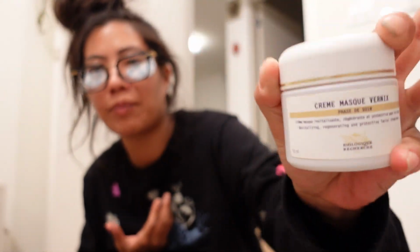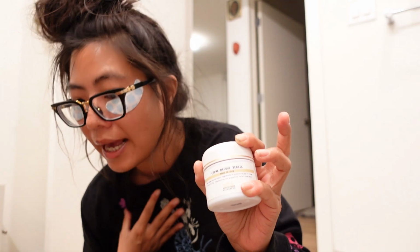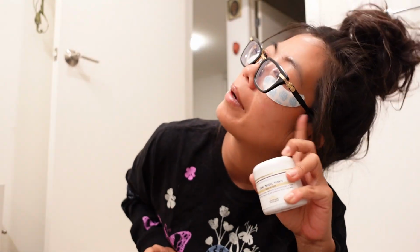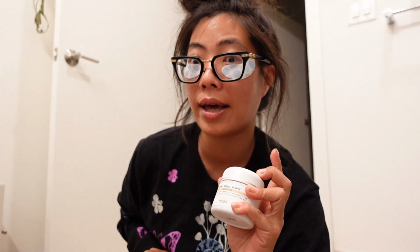Cream Vernix is something that is not comparable, and I've tried to see if there are any other $200 to $300 creams that come even close, and so far, not that I've tried everything, it's been really hard. You know what does come close? I think it's like the La Prairie night cream. I remember using that a while ago and thinking like, damn.